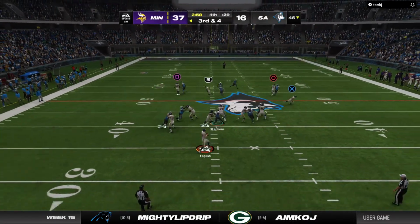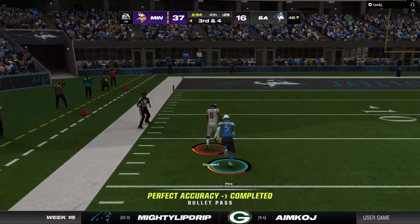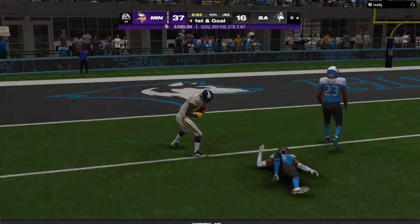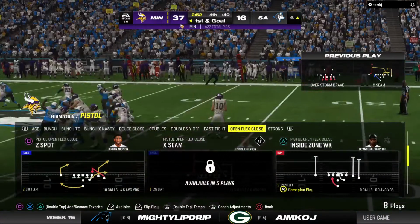Looking to throw. English. That is caught. He's got the first down and more. And he's all the way down to the 6-yard line. They're able to convert on third down, and that sets up a first and goal.